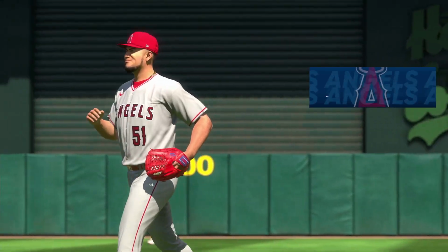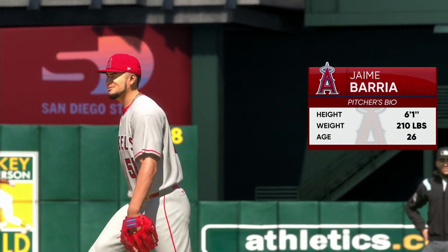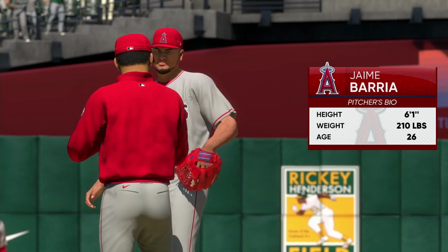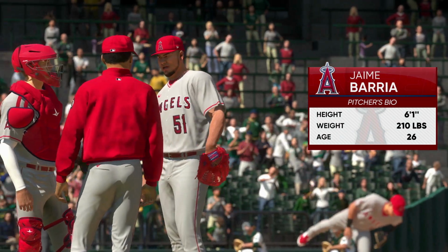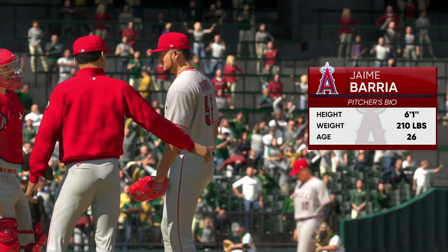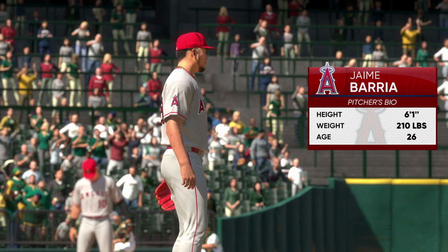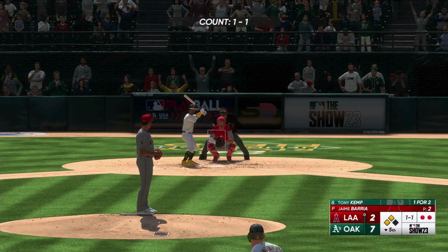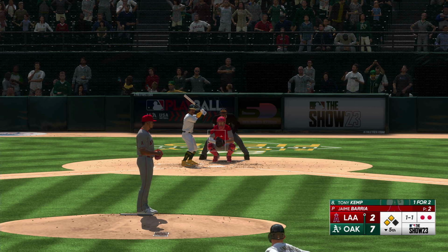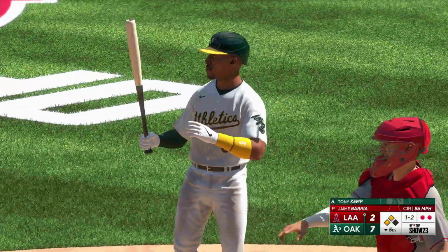New pitcher now, Jaime Barilla. This is his first appearance of the season. So two down, Tony Kemp up next for the A's. One for two. And a 1-1. There's the strike at the knees.